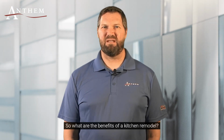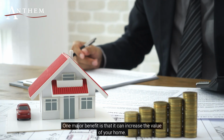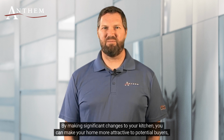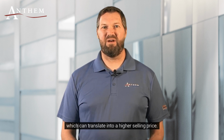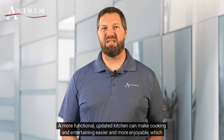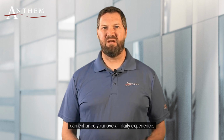So what are the benefits of a kitchen remodel? One major benefit is that it can increase the value of your home. By making significant changes to your kitchen, you can make your home more attractive to potential buyers, which can translate into a higher selling price. Another benefit of a kitchen remodel is that it can improve your quality of life. A more functional, updated kitchen can make cooking and entertaining easier and more enjoyable, which can enhance your overall daily experience.